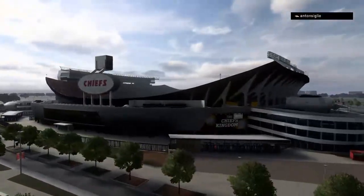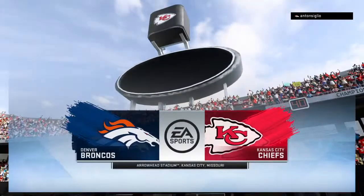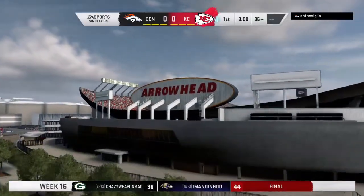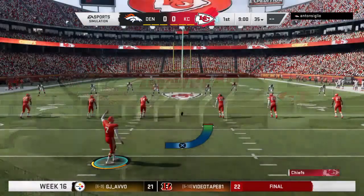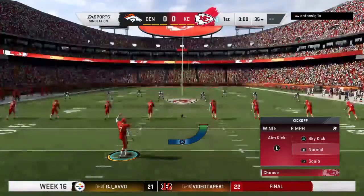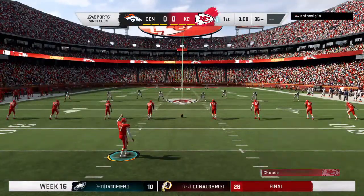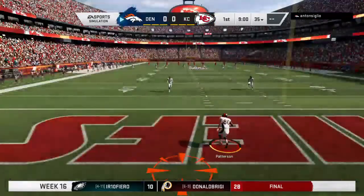It is perhaps the best home field advantage in all of football and certainly the loudest as we welcome you inside Arrowhead Stadium in Kansas City. The scene a few moments ago, here it is. It's unlike any other in sport as both teams made their way out of the tunnel. These folks are fired up as their guys are ready to do battle between the Denver Broncos and the Kansas City Chiefs.